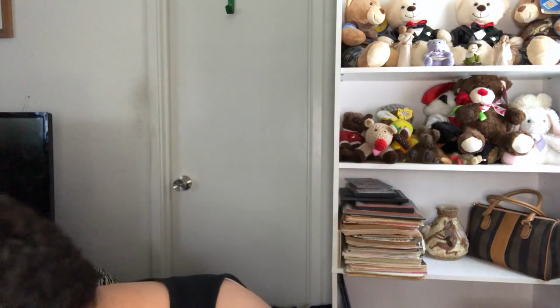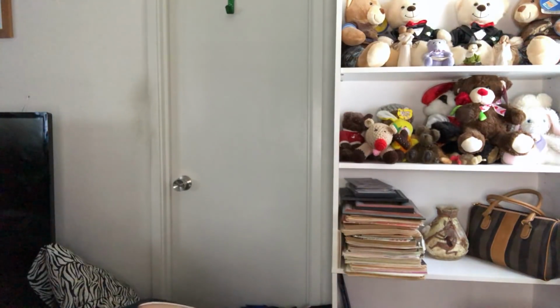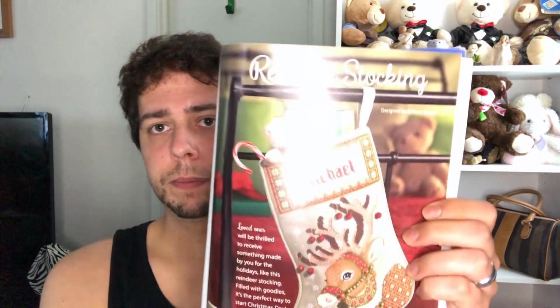Next, oh, shoot. Part of my French. Just threw my flosses everywhere. Next is my nephew's stocking. So, I'll show you what it looks like. It's a reindeer. So there's that.